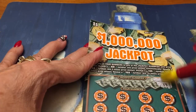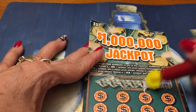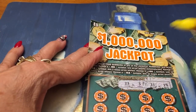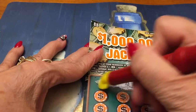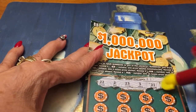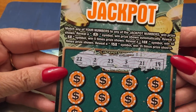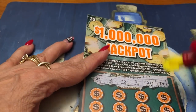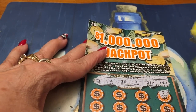Got a 19. 21. 3, 23, 2, and 22. All right. That was kind of odd. 19, 21, 22, 23. Wow. All in one area. Yep. The other ticket was kind of like that, too.